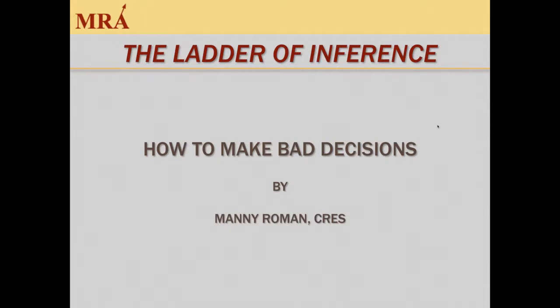What we're going to talk about today is the ladder of inference. I'm a poker player, and during my research to become a better poker player, I came upon this ladder of inference, and I found out that it's helped me a lot in making decisions and achieving conclusions. One of the things that we tend to do is jump to conclusions. I'm sure that you've heard people say that you're jumping to conclusions. So what we're going to do is talk about these things.